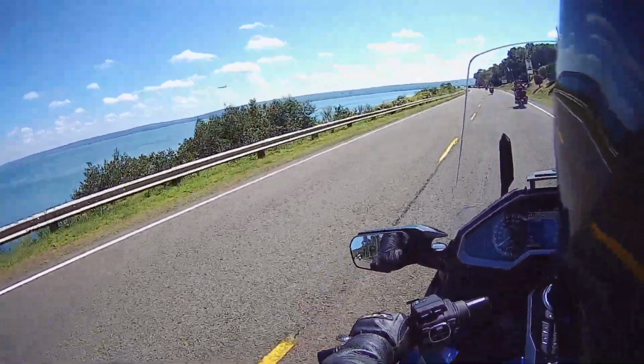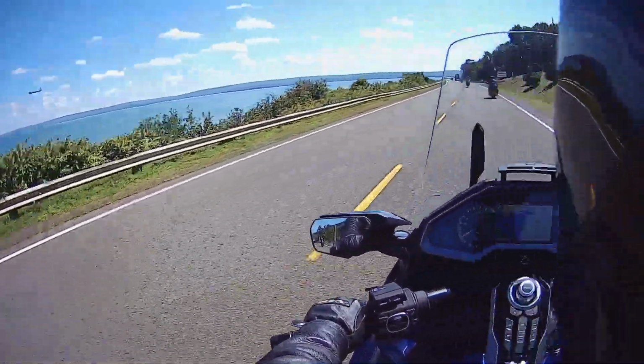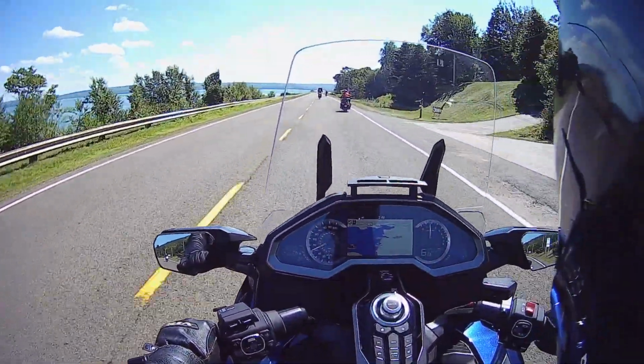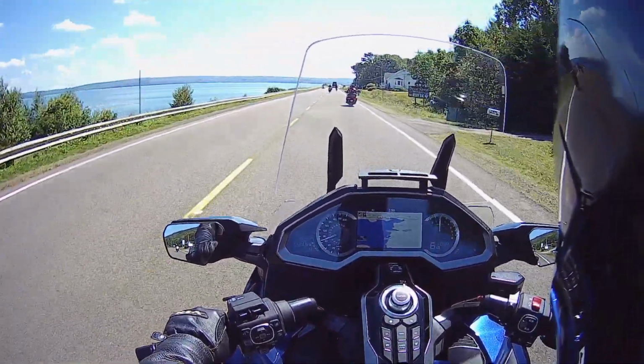Doing a flyby here. I guess the guys are doing a flyover of the Wharf Rat Rally there in Digby. The Greenwood base is only about 100 kilometers away, so those guys would be here in no time.